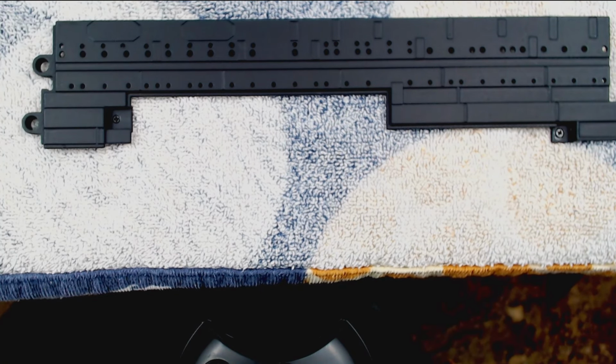Just like that. So now we got our two screws for that in. Now, of course, we need to go get our hull and put the piece into our hull. So let's go do that.